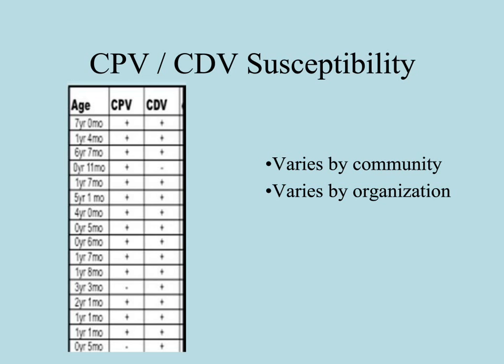What this image is showing is a little study where we were drawing blood from dogs as they were coming into a shelter so that we could see how many of them were already protected, probably from vaccination. We did this in cats as well. What we found is that in some communities it looked like this, where almost every dog already had antibody protection against that virus, whereas in other communities it could go as low as 25 or 30% of the dogs were protected and the others were most likely susceptible.